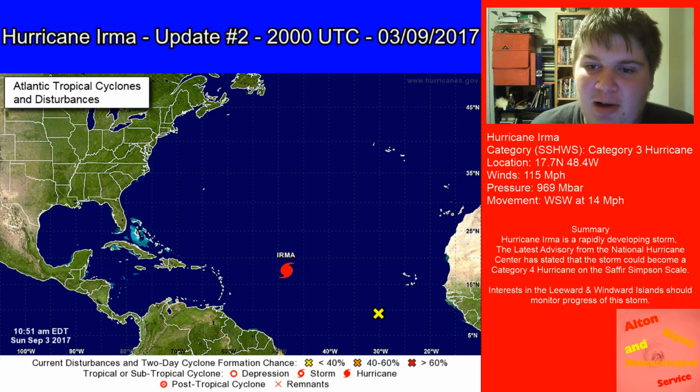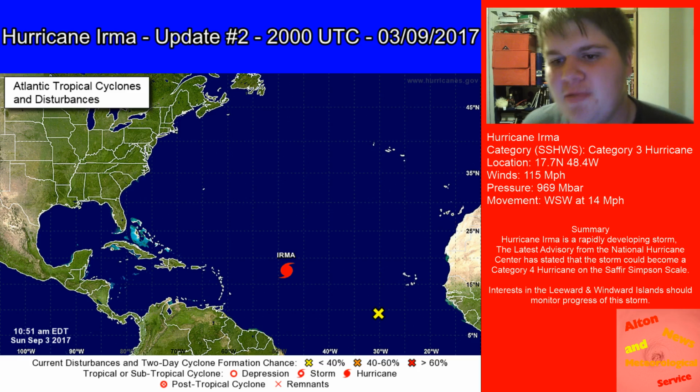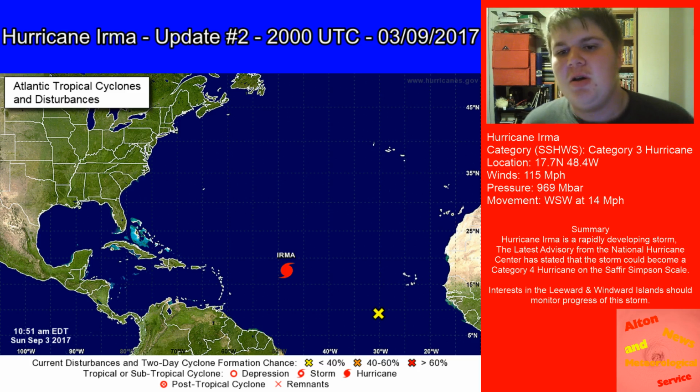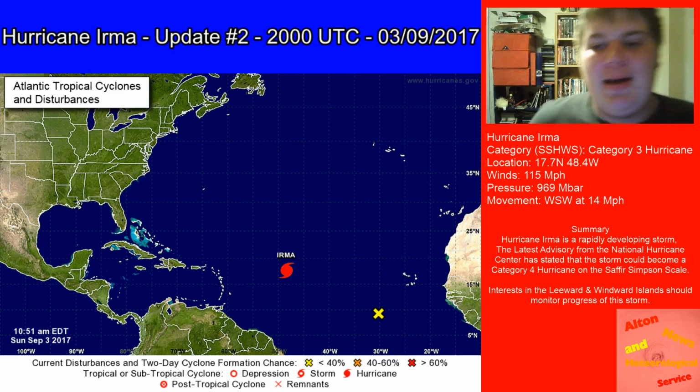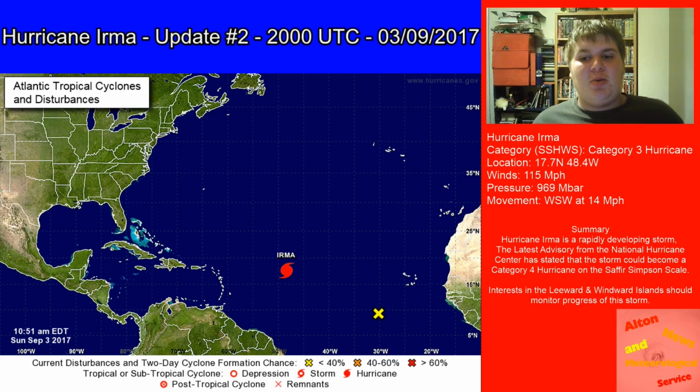The latest summary I have is that Hurricane Irma is a rapidly developing storm. The latest advisory from the National Hurricane Center has stated that the storm could become a Category 4 on the Saffir-Simpson scale, and they are pretty certain that it will. Interests in the Leeward Islands and the Windward Islands should monitor progress of this storm as well.